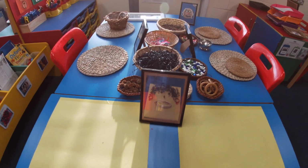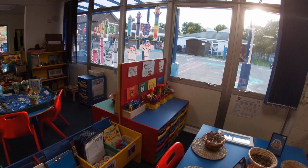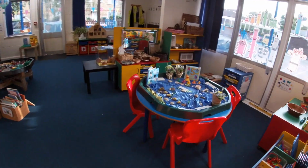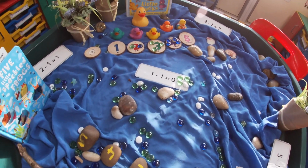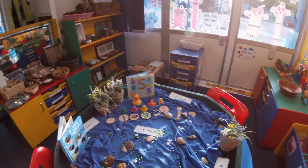Children have shown that they really love loose parts play, where they can use different small objects to create pictures. In this activity, they create images of themselves and use the iPad to photograph pictures before returning the objects to the trays. This is the maths area, which is a small world set up to support number. As well as the 5 little ducks, there are also 5 little speckled frogs to encourage the children to sing.